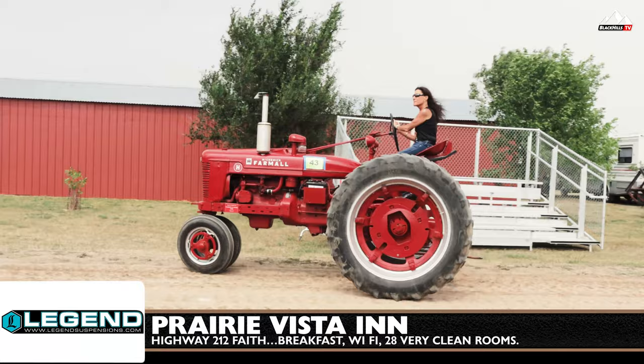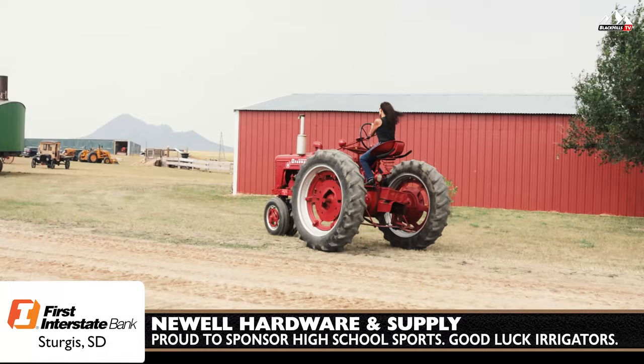That looks to be the last tractor in the parade today. I want to thank everyone for coming out to the 52nd annual Black Hills Steam and Gas Reunion parade.